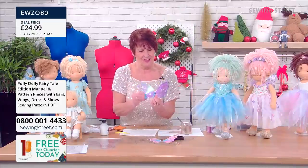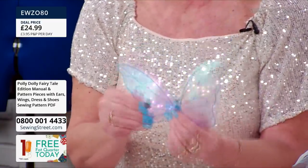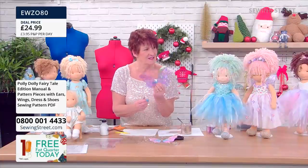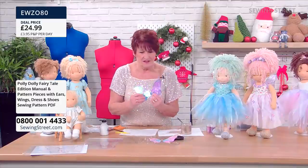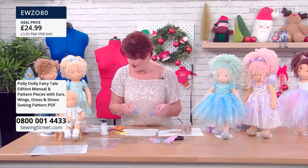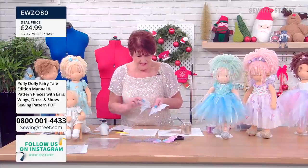So she foiled this one. She took some iridescent foil and put it inside the laminator with the fairy wing and stuck it together. So that again gives that nice sort of iridescent look. That, again, you could glitter it. You could put gemstones on it. You could put sparkly rhinestones on it. The sky's the limit with decorating the wings how you want them. And so that was the bigger pixie wing there.